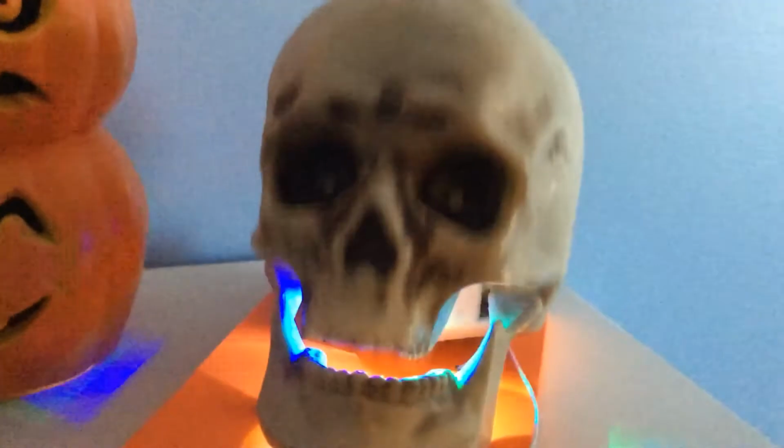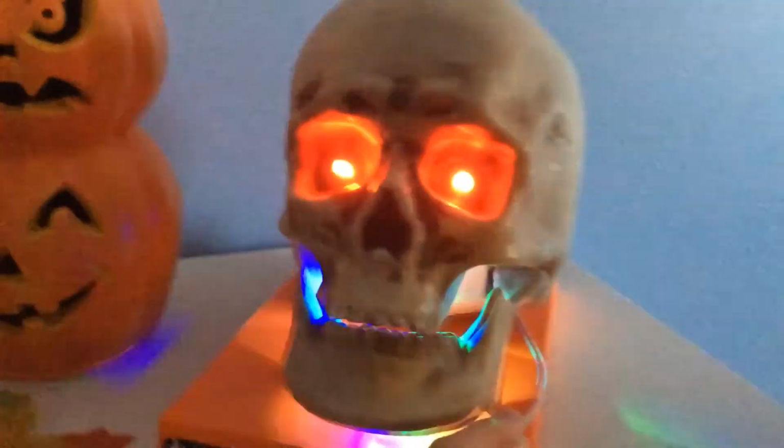Yeah, there's my gumball machine that I fixed. There's a spooky skeleton. Yeah, you already know what he does. I like that version better than the 2015 version.